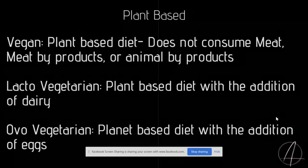So the next set of diets I wanted to go over are plant-based, like your vegan, vegetarian, all those things. When it comes to the whole vegan thing, it's more of a lifestyle than a diet. It's really a spectrum of how extreme you want to get, with a vegetarian on one side and someone who's vegan on the opposite side. Starting with vegan, it's a plant-based diet. The person doesn't consume meat, any meat byproducts, or any animal byproducts. And not just that they don't consume it, they don't use it either.